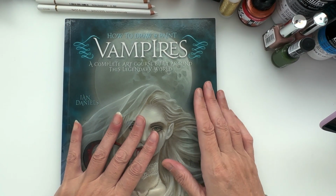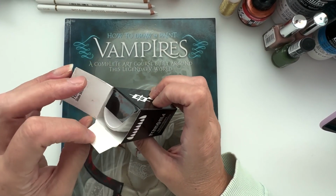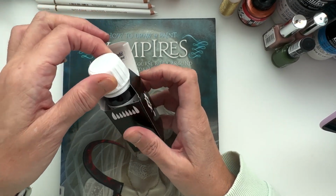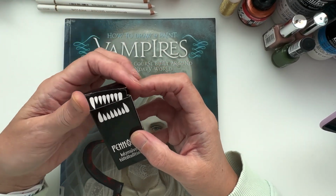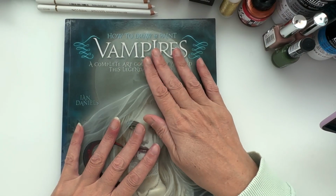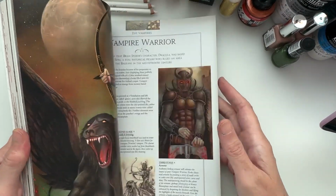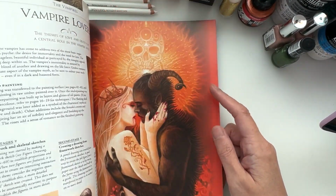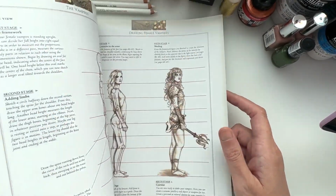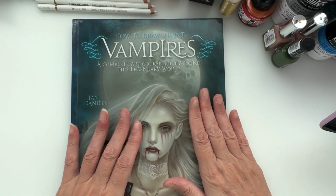I need to get into this more because I've got this beautiful vampire ink. It's called Strigoi, which means a vampire. The box itself just amuses me no end. So I wanted to have a go at painting or drawing some vampires using that ink. Anyway, very nice book, very well recommended. Whatever kind of vampire you're into, if you're into vampires at all, which I am, I do like myself a good vampire. It's a very in-depth book on how to draw and paint them.